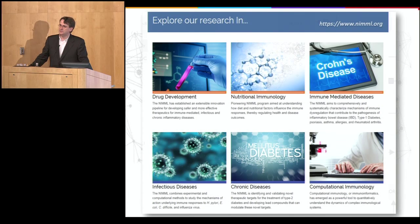Some of the aspects of the research going on within nutritional immunology and molecular medicine are presented in our website, and some of them have been very active in previous years and are not as active now, but continue to be meaningful in terms of application. The two current areas that are most active are infectious diseases and computational immunology, because those are the two areas that are supported under modeling immunity to enteric pathogens.